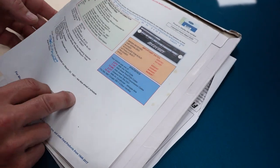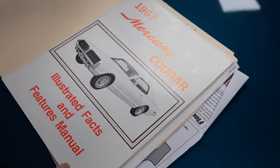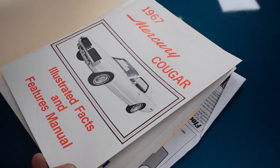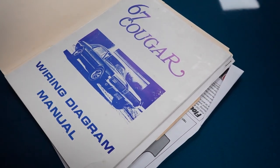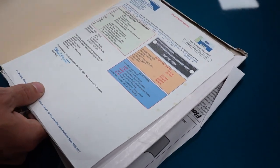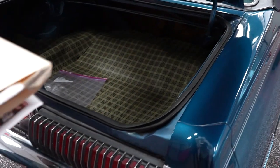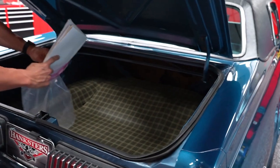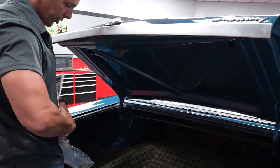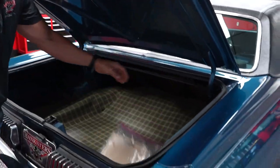The rest of it is just your '67 illustrated features manual, facts and features, and then a wiring diagram, a good portion of which is probably insignificant today because people have probably been in there doing wiring work over the years, would be my guess. But nonetheless, all of this documentation will be in the trunk when the car arrives, including your Marti report, which is kind of important for the value of the vehicle.